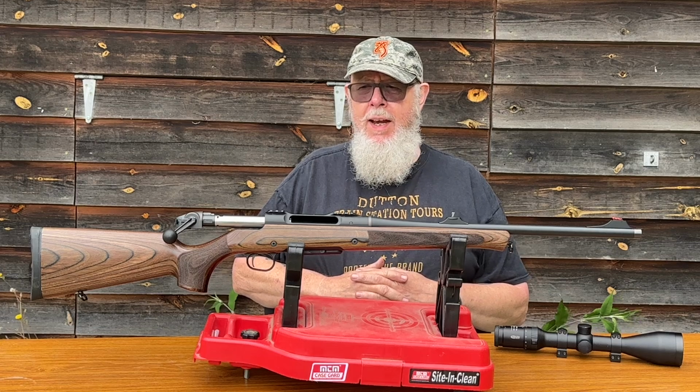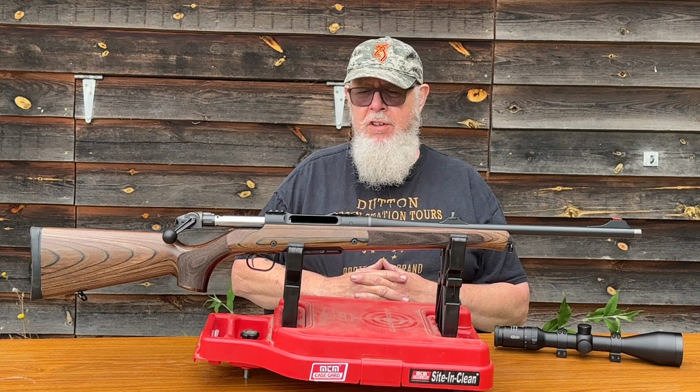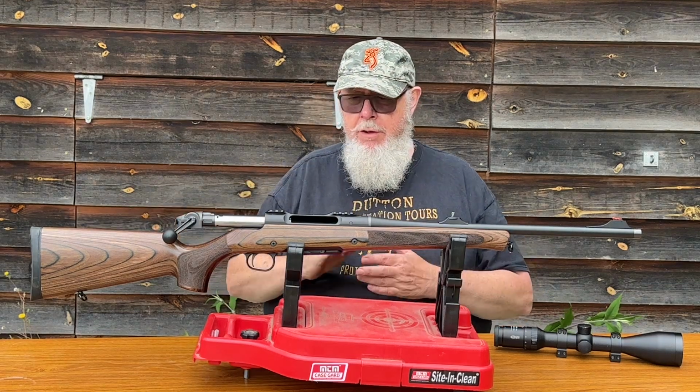What I've got here is a rifle from Haenel. It's called the Jager NXT. This is a standard model. There's also a DS model which is designed for women and men of smaller stature, which is slightly, should we say, more delicate or slimmer, and it has a raised comb here, but that's the only real difference.